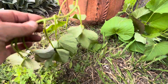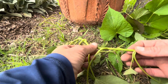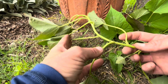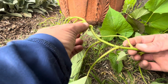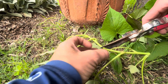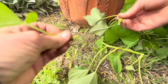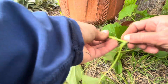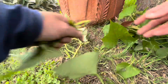I have several here, and I'm going to trim them down even further. So what you're looking for is a leaf node. A node is where new growth is likely to emerge, right? So like, that's a node, that's a node, this is a node, and I can probably get 2 out of this. So I'm going to cut here. Remove those. This is going to go down in the water. Remove those. That's going to go down in the water. And we can discard these leaves.